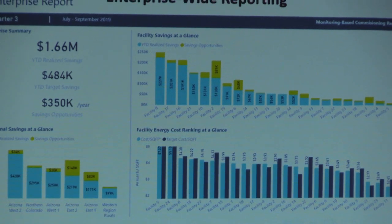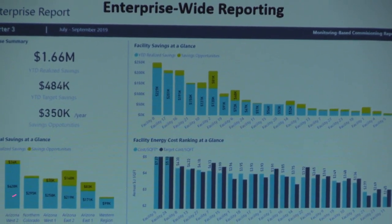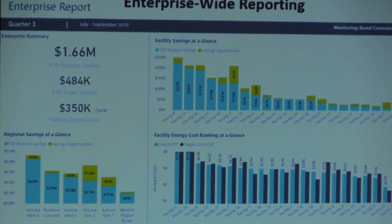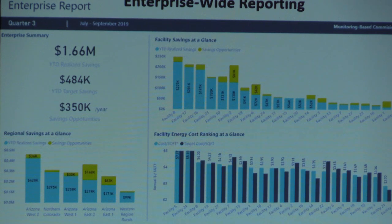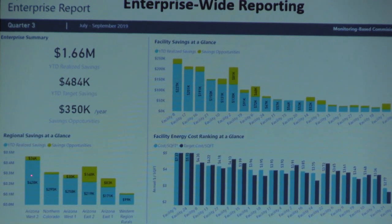If you look down at this bar chart, all the green bars, and I know it's too small to read, are the savings they actually have achieved so far at each one of their regions. And then the gold bars on the top are the opportunities that have been identified through the analytics, quantified, and are out there to get executed. So where should this organization be spending their money? Column 1, 2, 3, 4, 5, or 6?